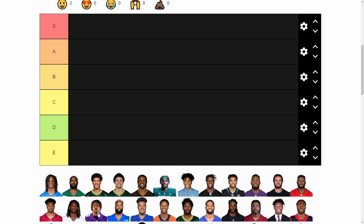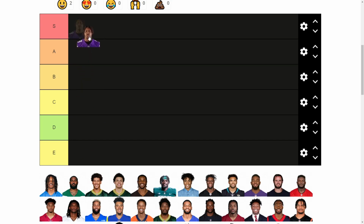My wide receiver one in my rankings, and clearly going into S tier, is going to be Justin Jefferson. I don't know what more there is to say about Justin Jefferson. He's the first 23-year-old to have an 1,800-yard season last year. He honestly has an outside shot at 2,000 receiving yards again this season. He's just probably the best wide receiver in the NFL. He's on a team that's going to pass the ball more than anyone else in the NFL as well. And he's got some more help coming in this offseason as well.